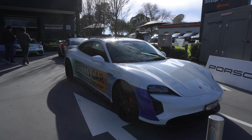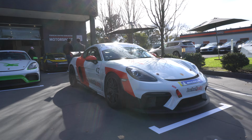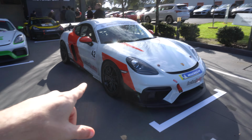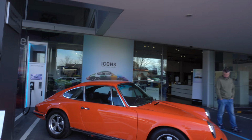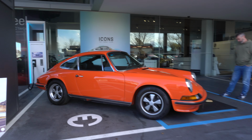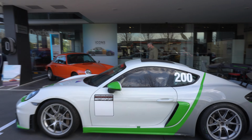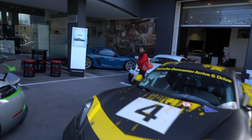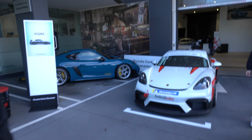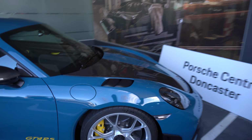Porsche Doncaster, we'll look at the lineup here. We'll skip the safety car, which is a Taycan, and here we'll go straight to the race cars. These actually have quite a few events on, and they participate in a lot of the racing series. Oh, classic air-cooled here as well. Yeah, they are a cracking lineup outside. We've seen this GT4 at a number of events, the Club Sport, but what has caught our eyes is this GT4 RS here. The colour on this car is absolutely gorgeous.